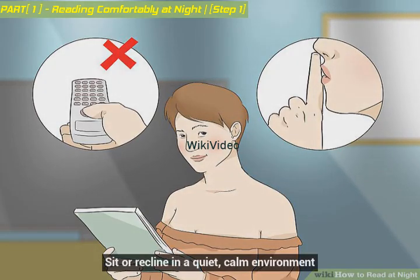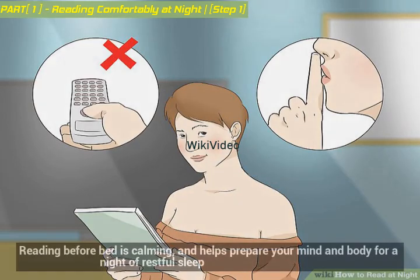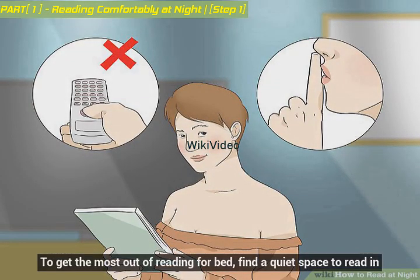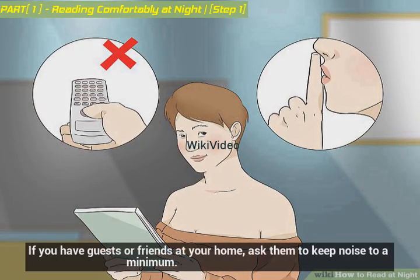Sit or recline in a quiet, calm environment. Reading before bed is calming, and helps prepare your mind and body for a night of restful sleep. To get the most out of reading for bed, find a quiet space to read in. If you have guests or friends at your home, ask them to keep noise to a minimum.